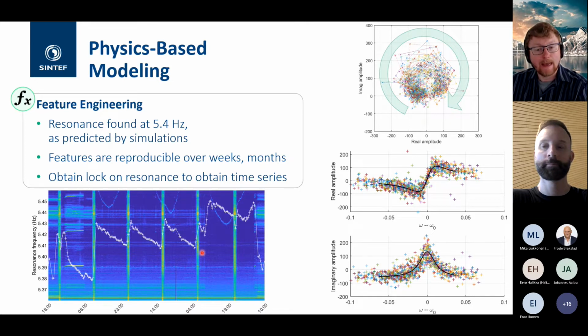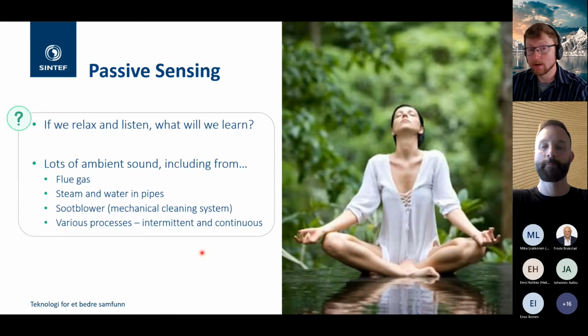In addition, as I said, we wanted to take all the other data after we had filtered out this response to the shaker. We wanted to filter that out and ask if we just listen to everything else going on. You know, the Zen thing. Can we learn anything? We expect to have lots of ambient sound in a plant like this, from the flue gas, from the steam in the pipes, etc. Is there something we can learn about the process in this way?